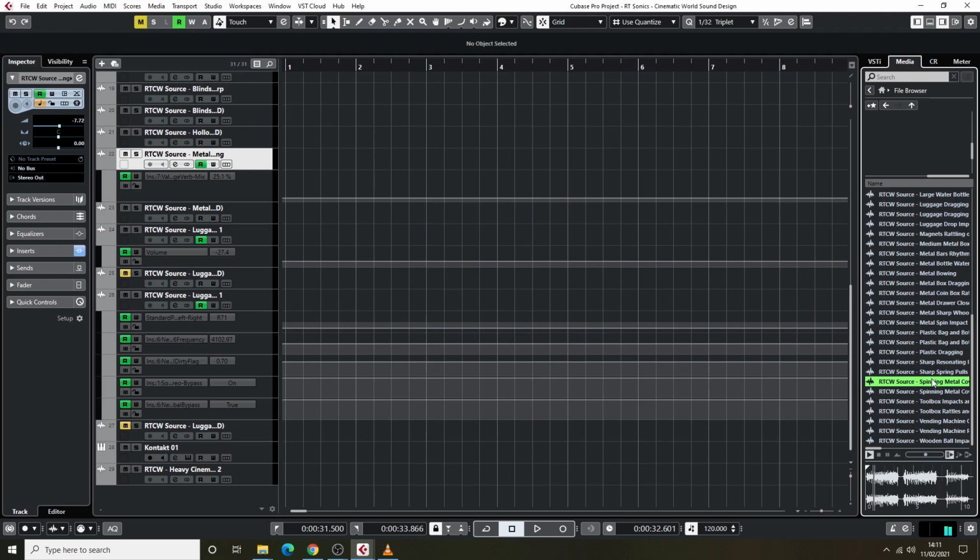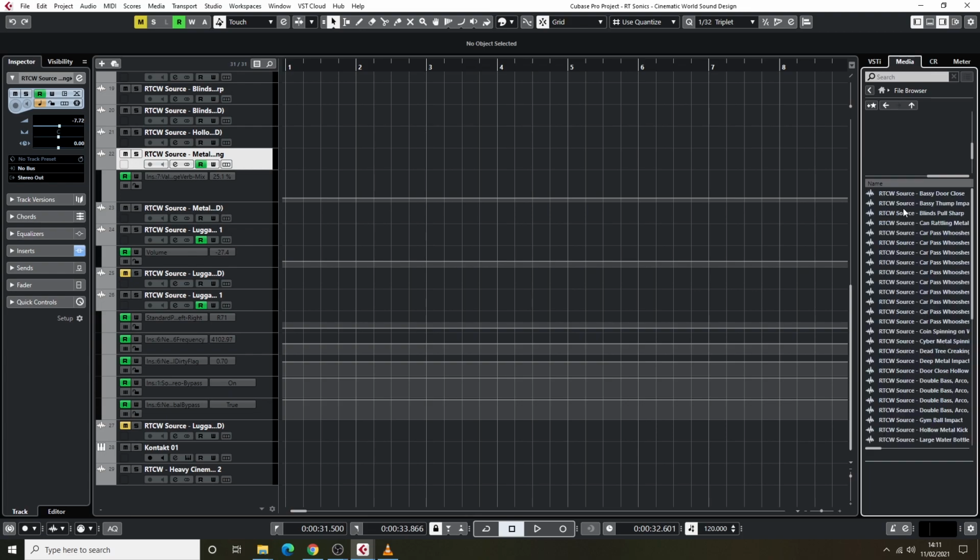Springs, sorry, that's metal, like a metal cover on the floor. Here's some spring pulls, toolbox rattles, vending machine, wooden ball. Yeah, I mean, really great library of stuff, and it's interesting to see how that was turned from its source sound into these designed elements here.